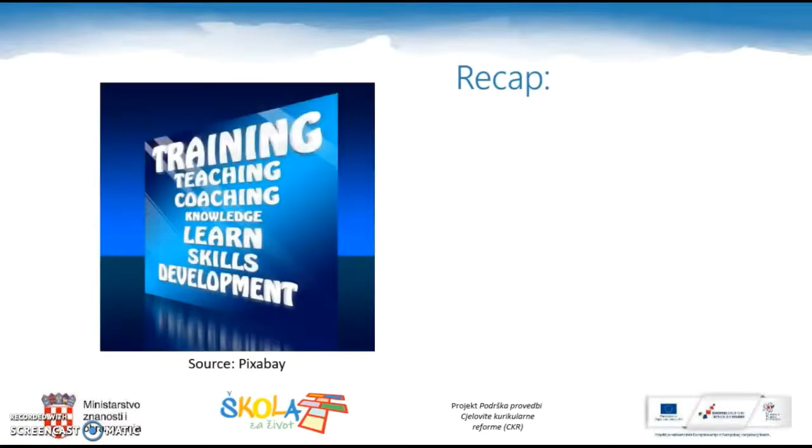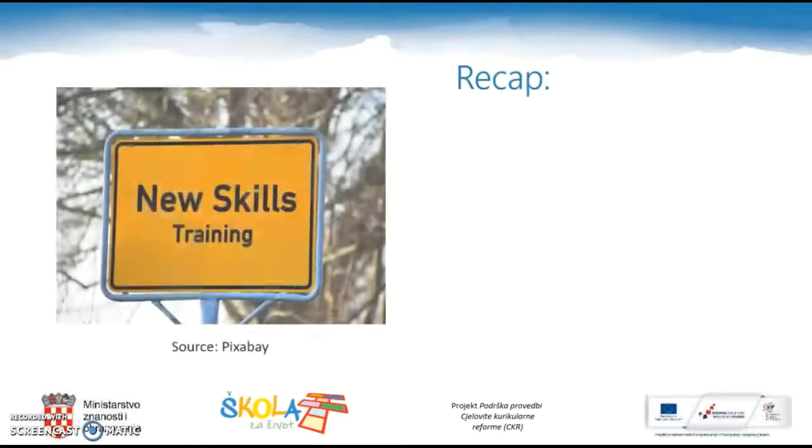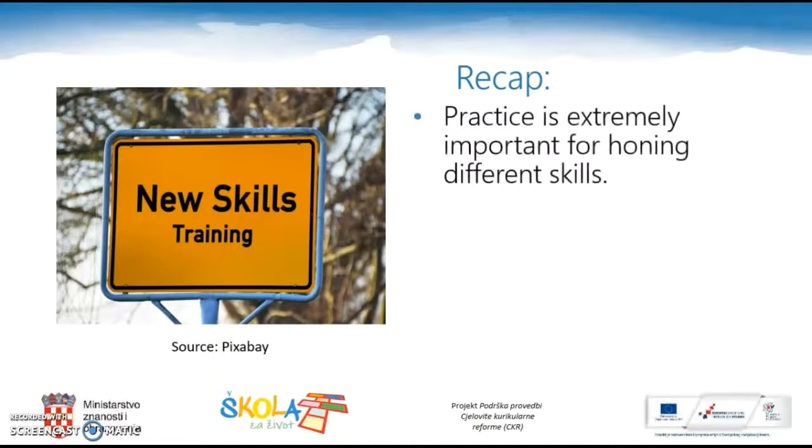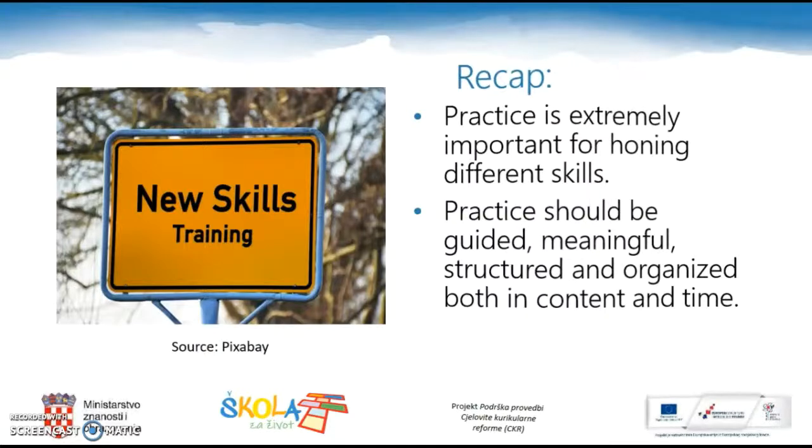Let's put it all together somehow. Practice perfects accuracy and fluency in the learning process and helps to reinforce the connections between the theoretical knowledge and practical use of a learning subject. Practice is extremely important for honing different skills. It should be guided, meaningful, structured, and organized both in content and time.